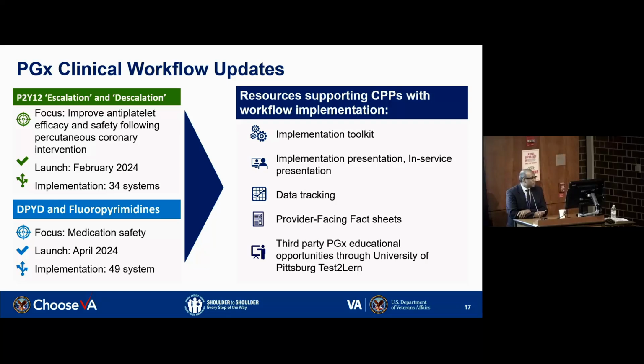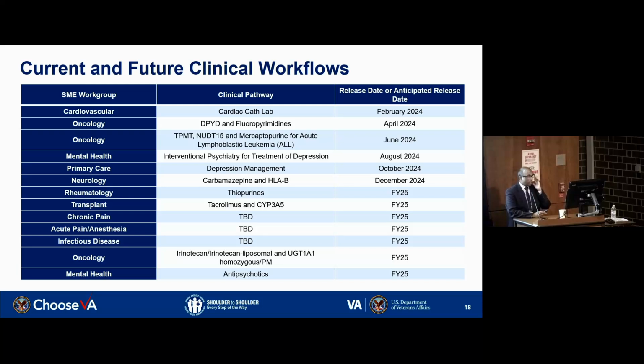And then we've just launched two pathways in oncology, one around DPYD testing and the other around TPMT testing. Each of our pathways has all of these elements that you see here on the side. And then obviously that's not where we're stopping.